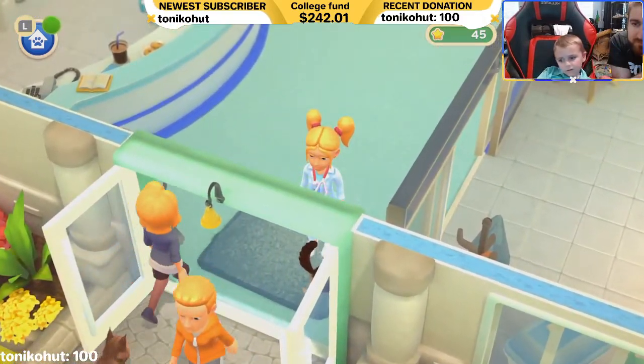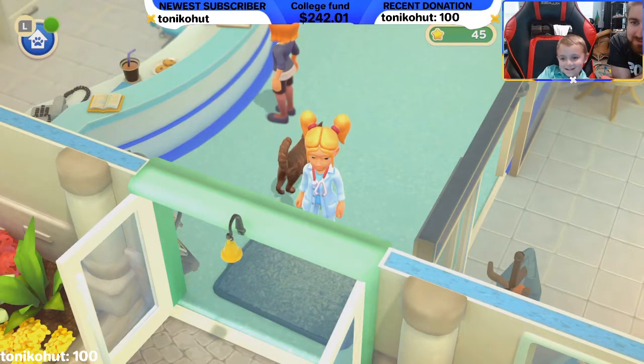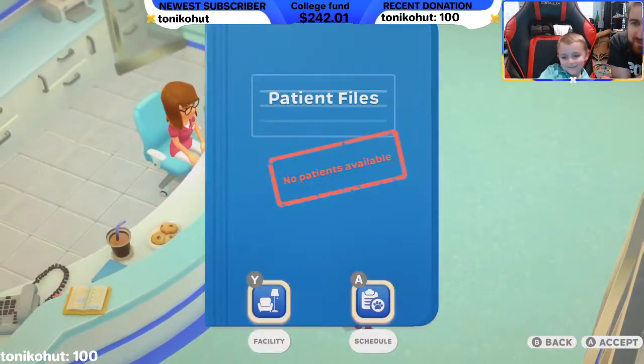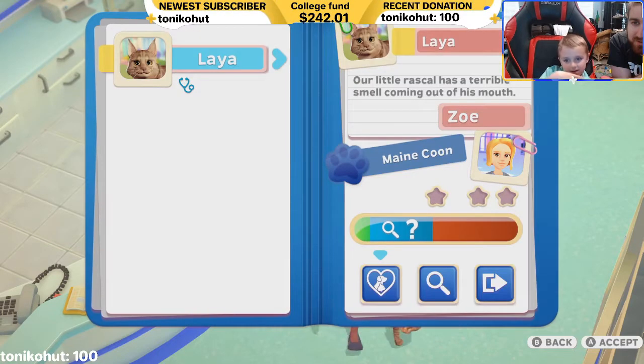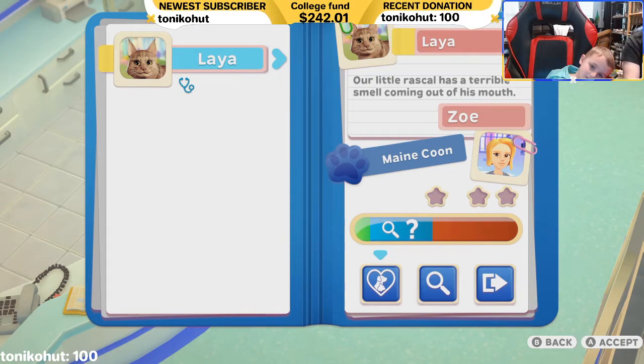Yeah, see? Here comes the new one. He disappeared. In the shop. He's like a ninja. We're a ninja. Okay, so this is... Laya? Leia? I don't know. We're gonna go with Leia. Or Laya. That sounds good too. Maine Coon. Says our little rascal has a terrible smell coming from its mouth. We know how to fix this. We just gotta brush its teeth.